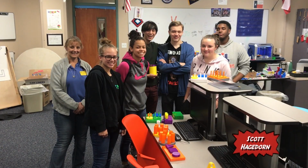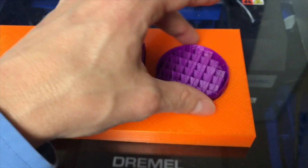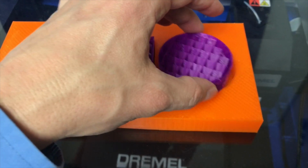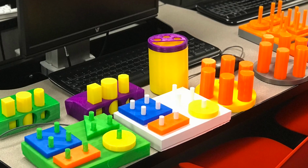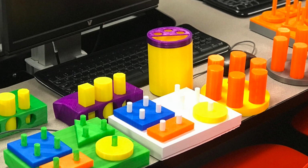Students at Sabine Pass ISD worked with early childhood intervention, and they made unique toys for the students that they have there. Students in the class each made their own unique toy, and they handed that out personally to early childhood intervention. All right, first of all, describe your project.